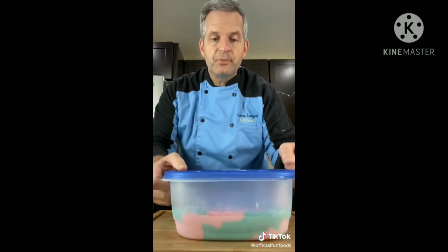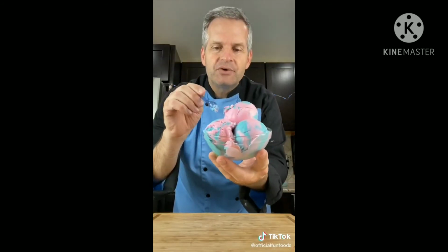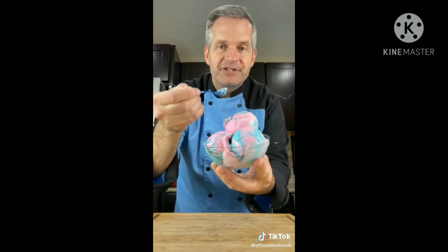When your ice cream's frozen, pull it out of the freezer. Scoop it out. Now for the taste test. With what else? Our tiny spoon, of course.